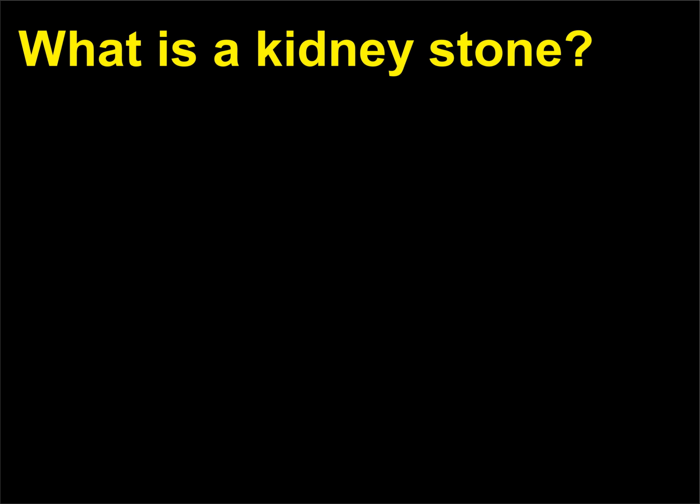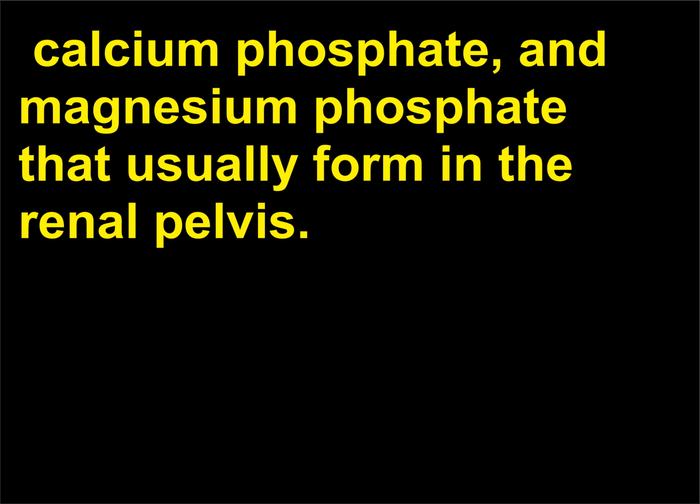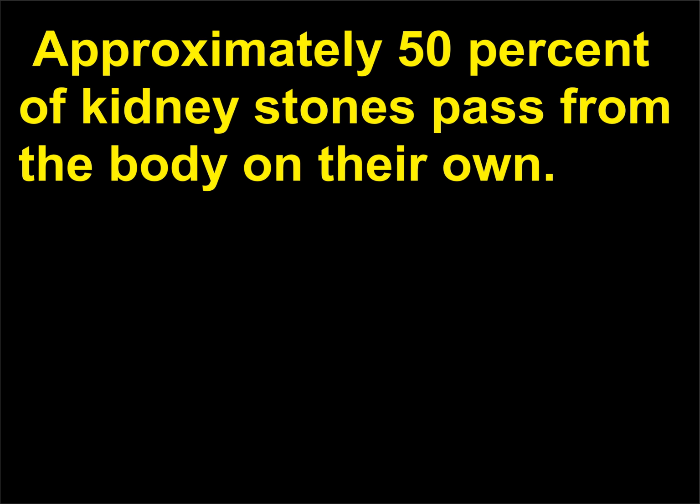What is a kidney stone? Kidney stones, or renal calculi, are the precipitates of substances such as uric acid, calcium oxalate, calcium phosphate, and magnesium phosphate that usually form in the renal pelvis. A stone passing into a ureter can cause very severe pain. Approximately 50% of kidney stones pass from the body on their own.